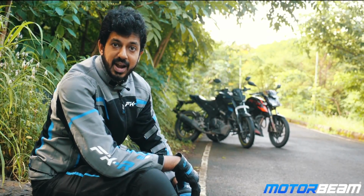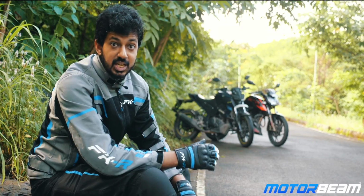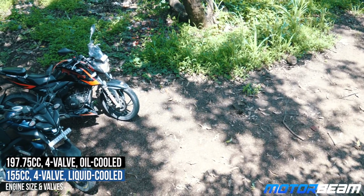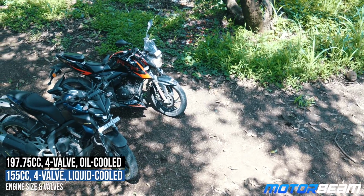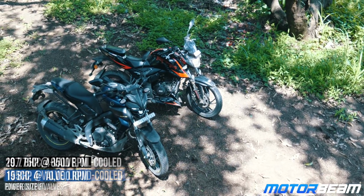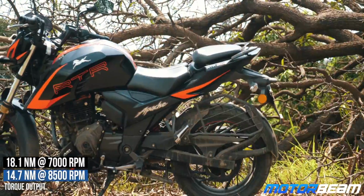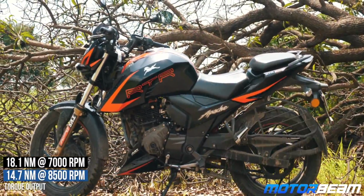No Japanese motorcycle brand wants to make a 200cc motorcycle. Either they'll make a 150 or they'll make a 250. However, Yamaha's 150 has enough oomph to take on the 200 from TVS because it produces almost similar horsepower. However, having the higher displacement, the TVS motorcycle obviously has a lot more torque on offer.